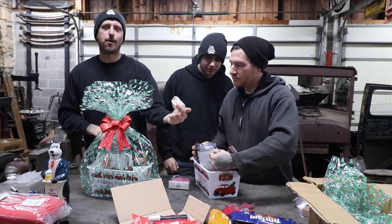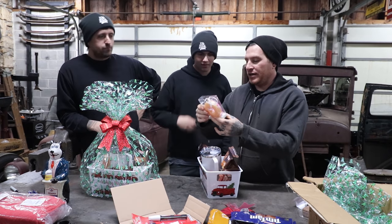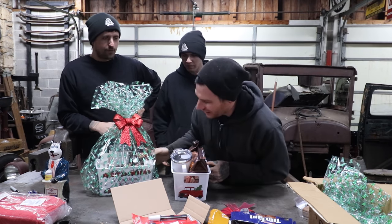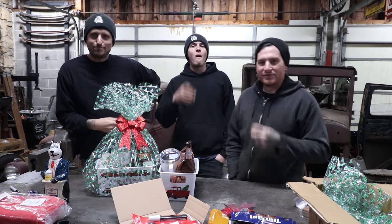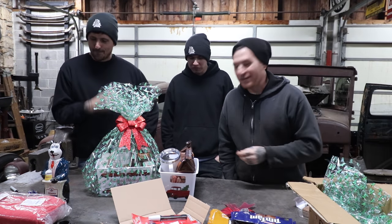Got a mug, which I really should be using. Oh, lip balm. Chapstick. That's good. Kate will probably use that, to be honest. And a Dunkin' ornament. Thank you. That's awesome. So we got two of these, so we will divide all this up. Besides Andrew, he doesn't drink coffee. Do you drink coffee? No, just soda. Typical teenager. Soda and pizza.